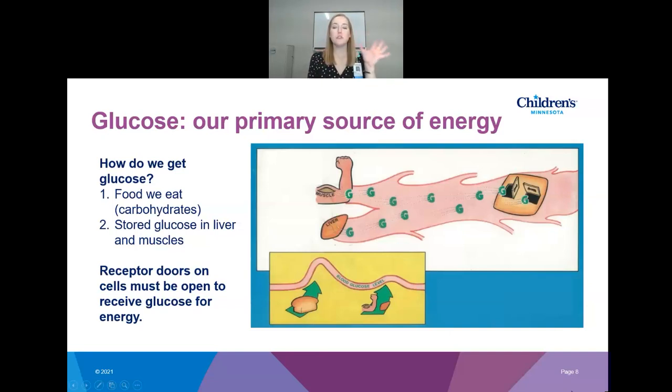Our body is made up of cells. We have skin cells, fat cells, hair cells, muscle cells. All of these cells require glucose for energy so that they can function appropriately. So glucose, as it's released from the muscles and liver, and when it's brought into the bloodstream from the food that we eat, enters the bloodstream and then it has to get inside of those cells to be used for energy. And a key aspect of this is that these cells all have receptor doorways on them, and those doors can open and shut. The doors have to be open for that glucose to get inside. So that is a key concept to remember. We have receptor doors, and those doors have to be open to get glucose inside for energy.